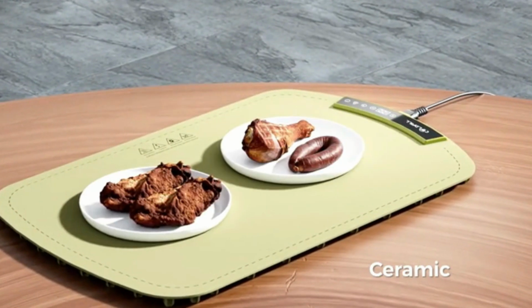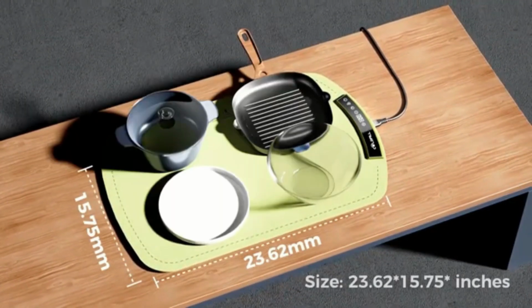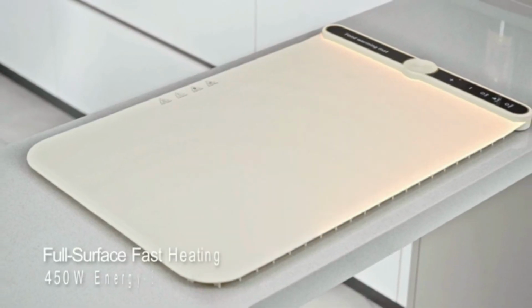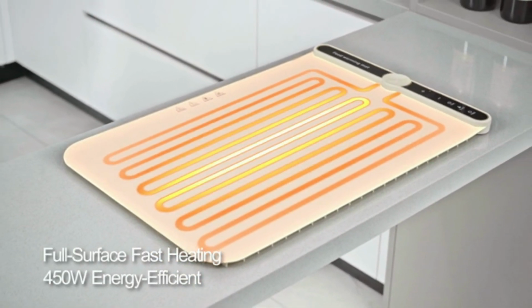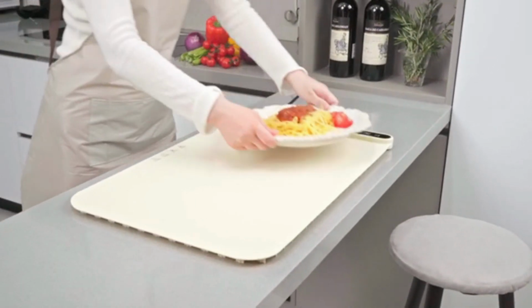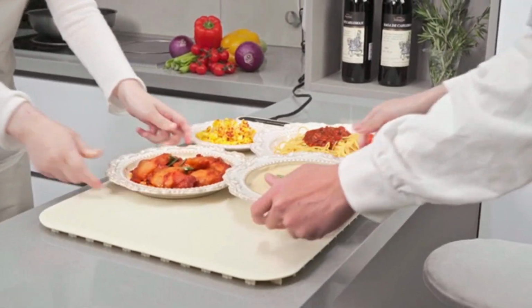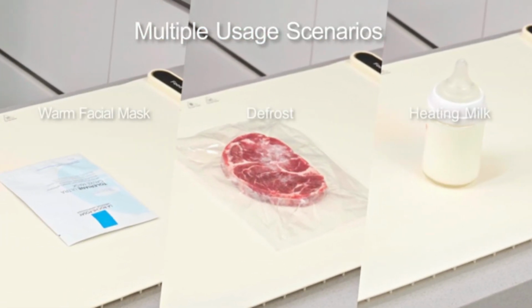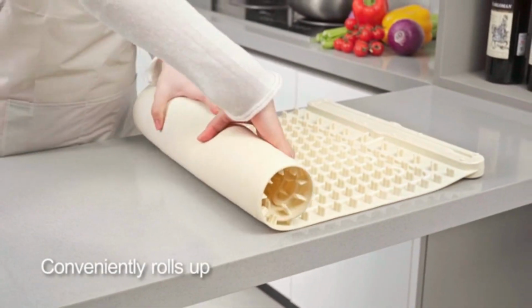Space-saving, roll-up design. Unlike bulky kitchen gadgets, the roll-up warming mat is designed with modern living in mind. Its flexible, durable silicone material easily rolls up for compact storage, saving you precious counter space. Ideal for on-the-go warmth. Whether you're camping, RV traveling, or setting up a buffet, it's the perfect companion for keeping food warm no matter where life takes you.